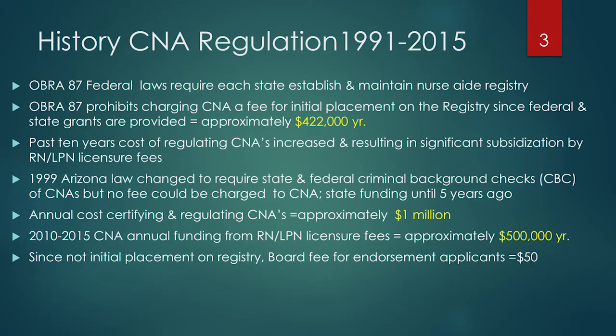In 1987, federal laws called OBRA 87 require that each state establish and maintain a nurse aide registry. That same federal law prohibits, and still prohibits, charging the CNA a fee for initial placement on the registry because federal and state grants are provided to the states in approximately the amount of $422,000 per year. However, in the past 10 years, the cost of regulating CNAs has more and more been sustained by RN and LPN licensure fees because the CNAs, according to OBRA 87, are not to be charged.